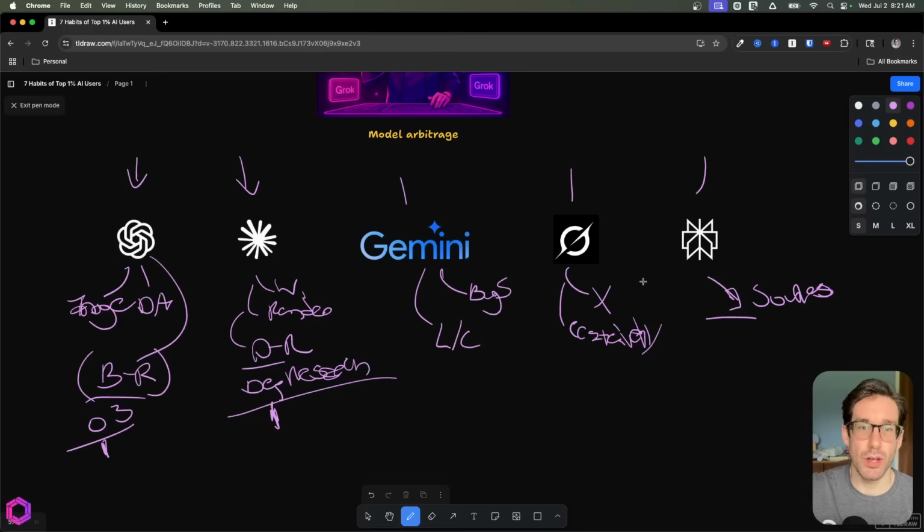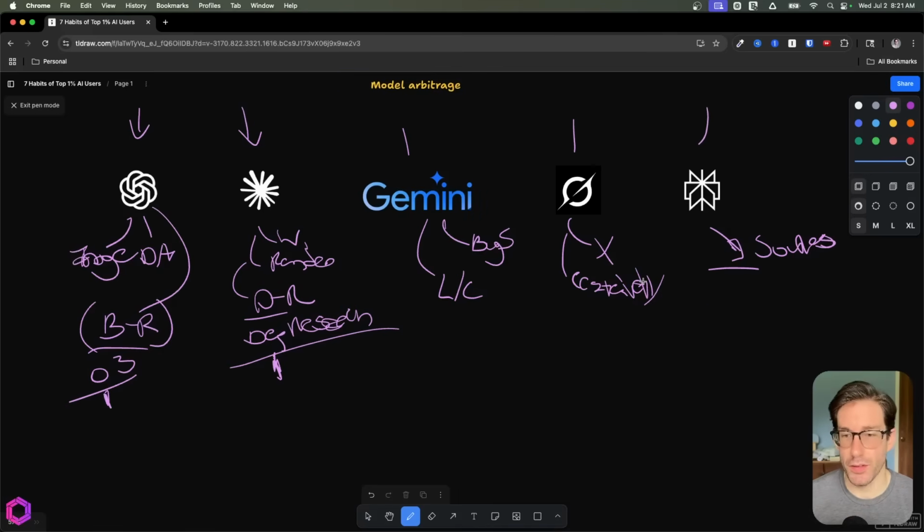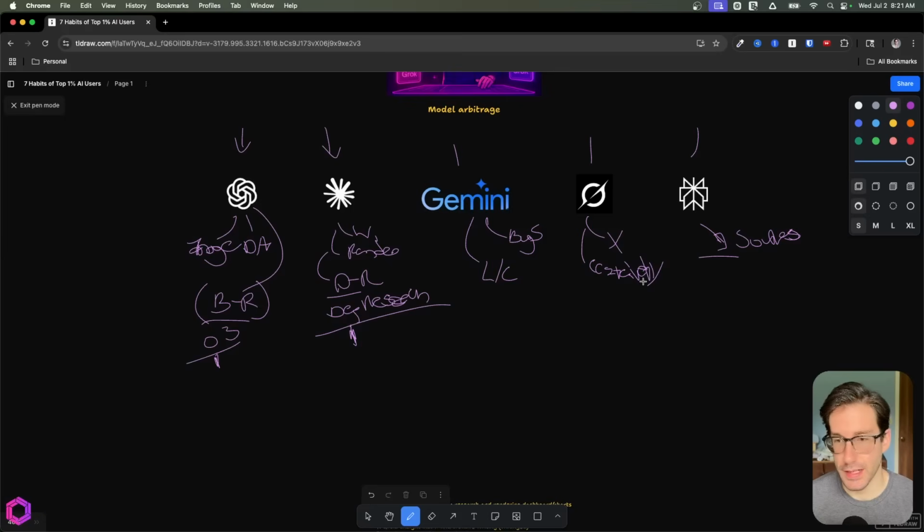And the only way you know what model is good for which purpose is through practice and not being attached to any given model. So you're always trying them all for different reasons. Another really important thing here is that instead of just using each one for a different purpose, oftentimes I'll use all of them at once for a given scenario.